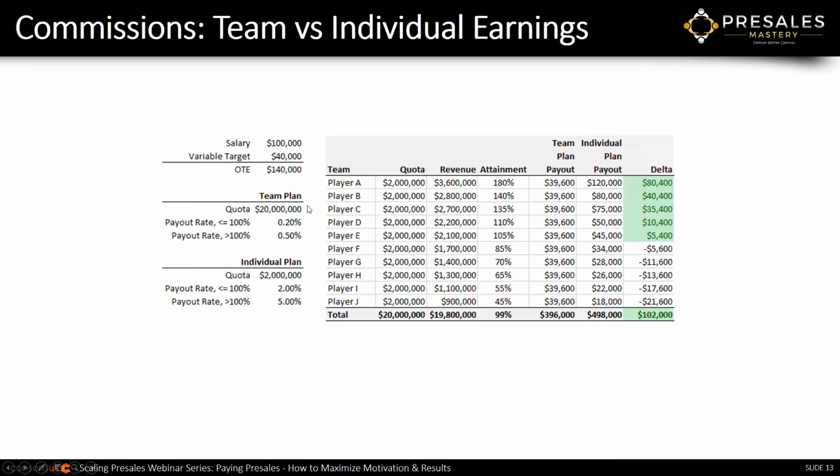The problem with making it difficult with large numbers to hit your quota is that they can be much less aspirational for the individuals under those types of plans. So this is part of the reason why, in my opinion, individual incentive plans, if your team is money motivated, are absolutely the route to go.